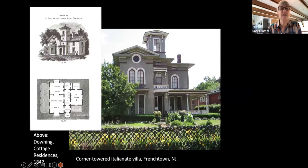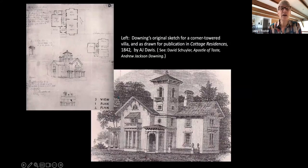Here, the small sketch is Downing's, in Downing's hand, his original sketch for that house, what it should look like. And then he took it to his friend, Mr. Davis, and said, yeah, you have to draw this up so it looks good. And then we'll copy it and put it into Cottage Residences. And Davis was very obliging and used his artistic skills and created this.